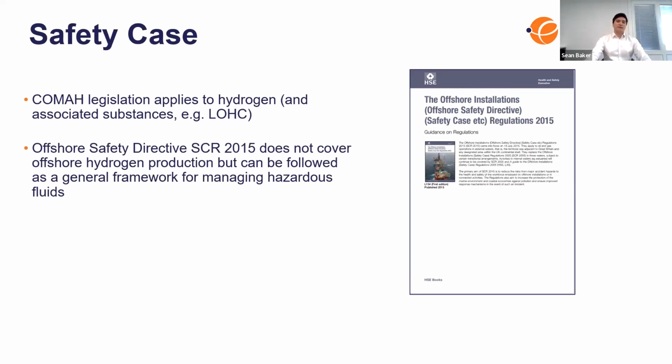Starting again with the safety case legislation, this primarily refers to COMAH and the Offshore Safety Case Directive for onshore and offshore facilities, respectively. As I mentioned in the phase one slides, the key finding is that the COMAH regulations do cover hydrogen and other associated substances like ammonia or liquid organic hydrogen carriers. There are no regulations relating to the offshore production of hydrogen unless you're co-locating with oil and gas production facilities. You'd fall outside of the Offshore Safety Case Directive.